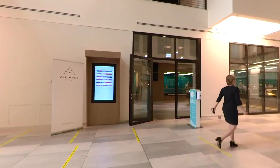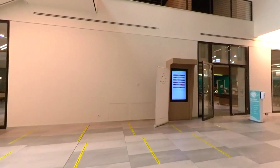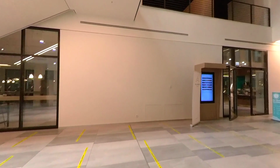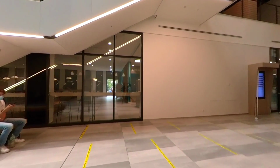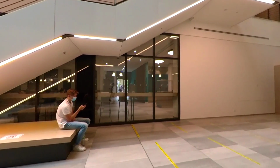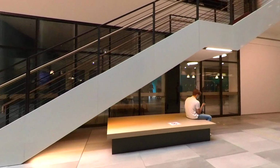Also for students that prefer to maybe bring and cook their own meals to campus, there are different units with microwaves throughout the entire building, and you can just heat up your lunch and then share it with your classmates in this cafeteria area.